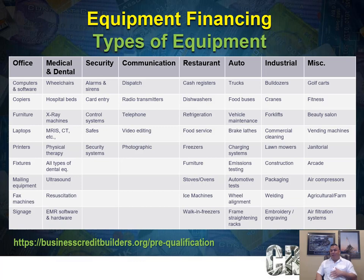And remember, you may already have a restaurant and you need to replace some equipment. You need to upgrade your equipment. Or let's say you have some ovens and they're too small and you need bigger ovens. So these are all the things you have to take into consideration when you're trying to get equipment financing. In autos, you may need some additional trucks, food buses, vehicle maintenance, automotive tests, wheel alignment.